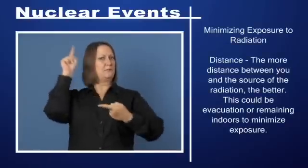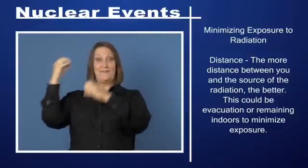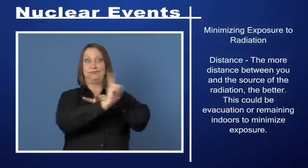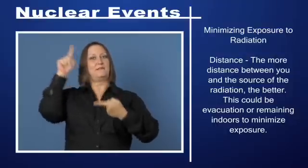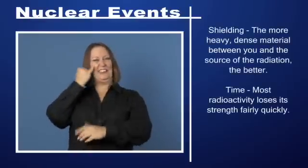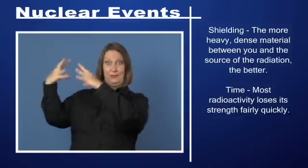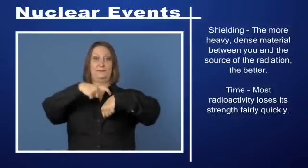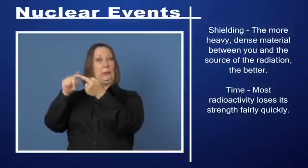Minimizing exposure to radiation. Distance. The more distance between you and the source of the radiation, the better. This could be evacuation or remaining indoors to minimize exposure. Shielding. The more heavy, dense material between you and the source of the radiation, the better. Time. Most radioactivity loses its strength fairly quickly.